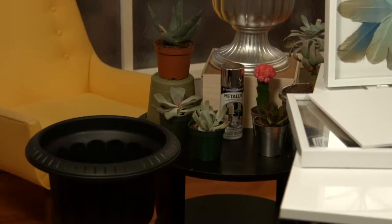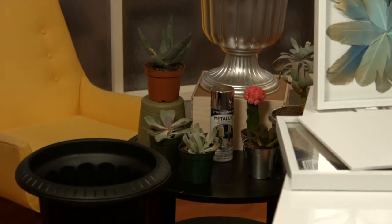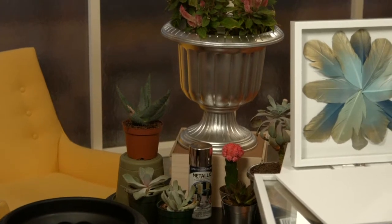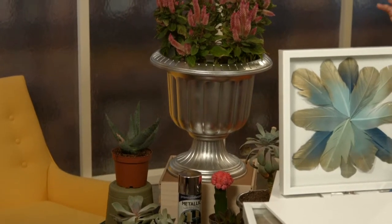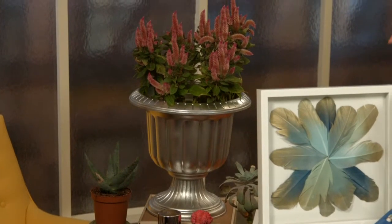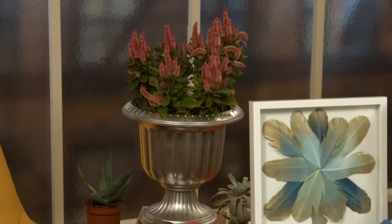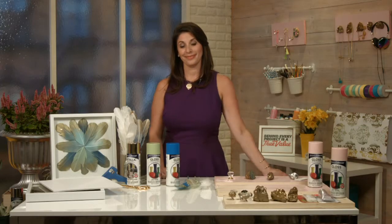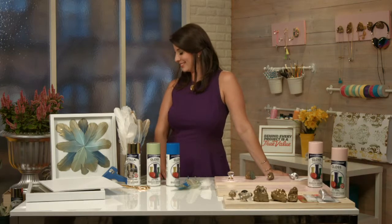They're actually pretty inexpensive, but I have a way to make them look a little bit more expensive by taking the planter and giving it a metallic finish. And in under 5 minutes with 2 coats, you can transform it in no time. Oh, yeah, that looks amazing, actually. It's fun, right? Yeah, it looks really upscale.